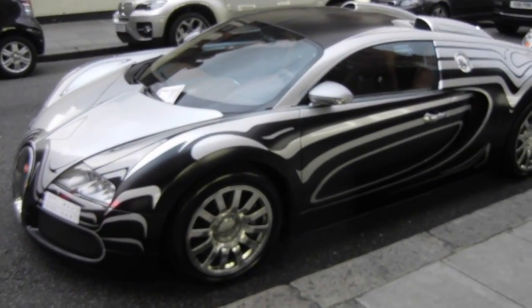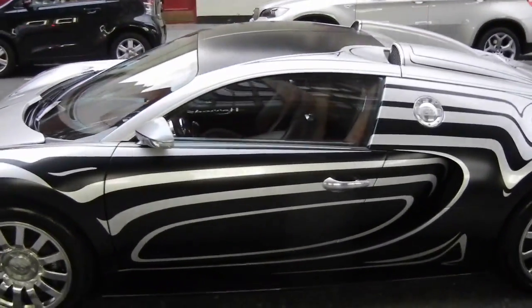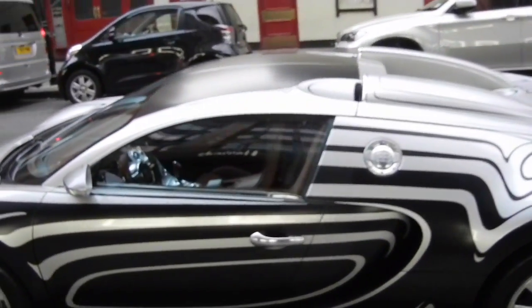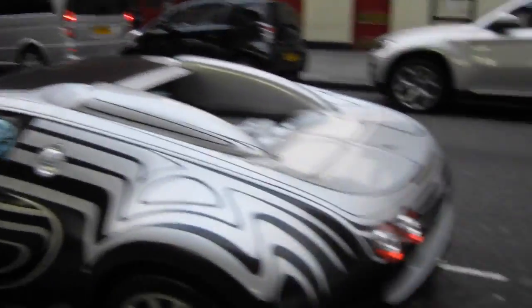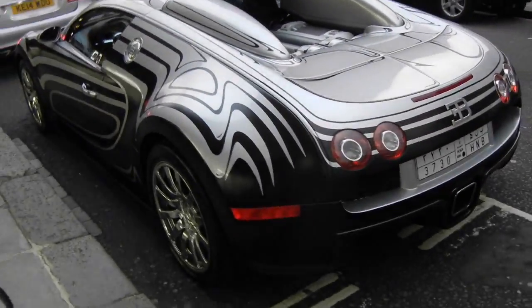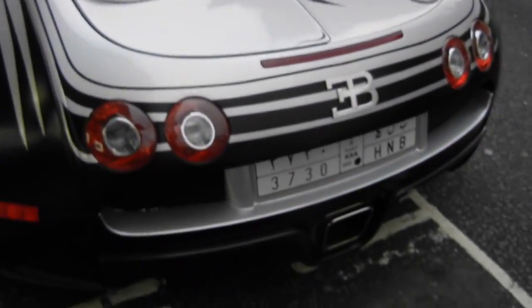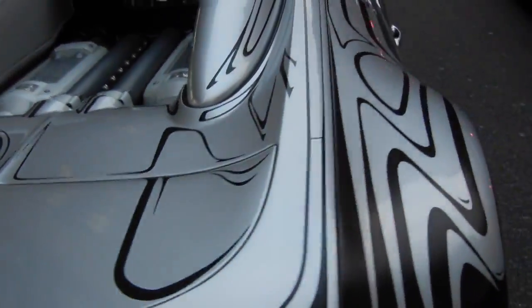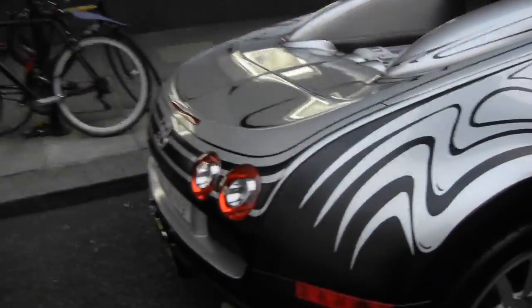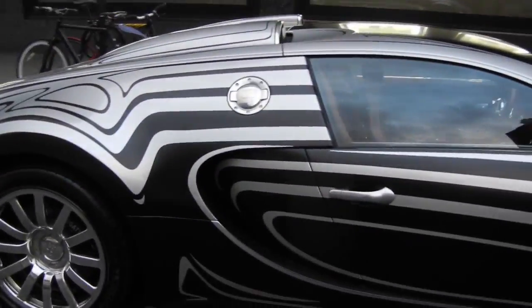I've just come to Harrods Corner, and I've just stumbled across this sick Bugatti Veyron. I believe it's the Vitesse Grand Sport. And it looks amazing. If I get it wrong, don't forget to correct me, because any and all help is appreciated. I'm trying not to get in the way here, but it's a pretty narrow road, so I think we'll be all right. But this car is beautiful.